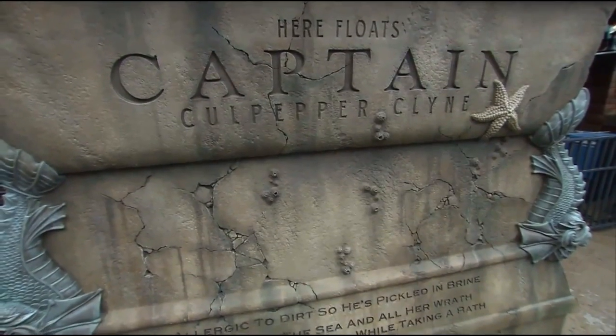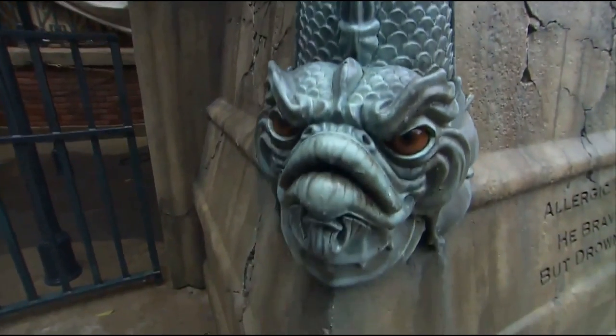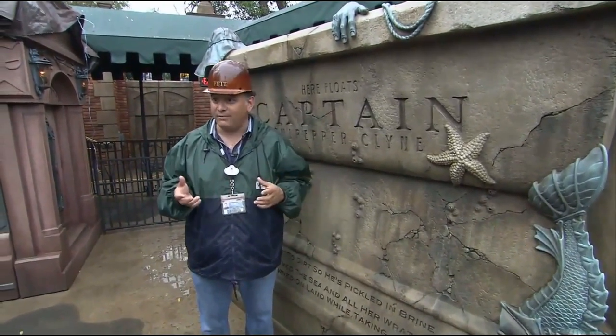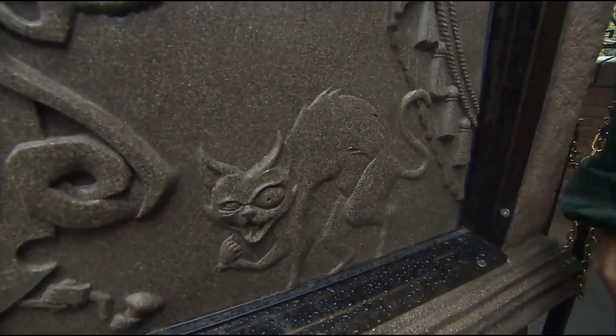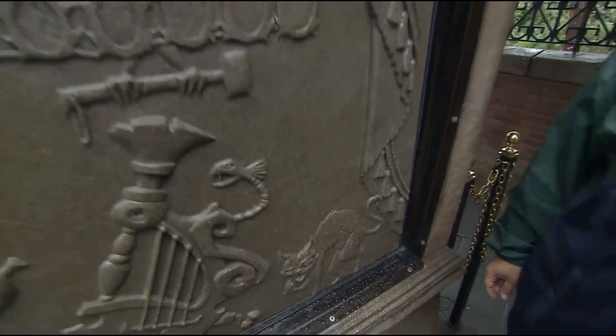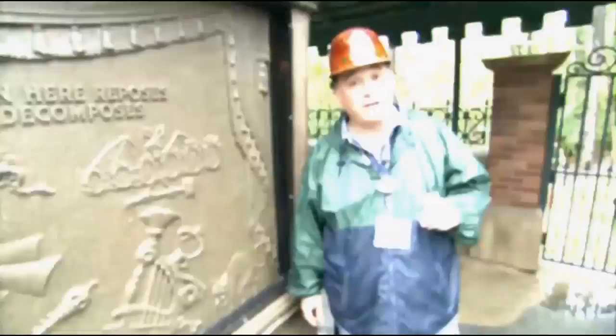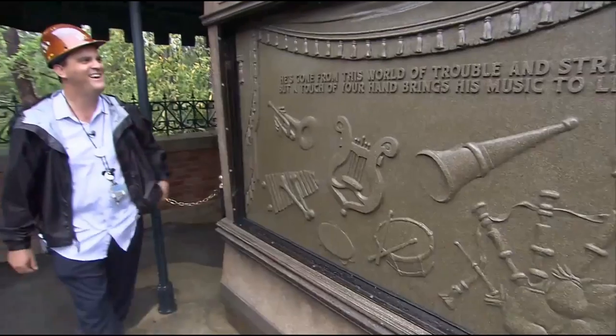This tomb was based on a character that was originally created for the mansion by Ken Anderson. The story was about the sea captain and his wife. And the one-eyed cat was another character that was intended to be recurring, just like the raven, but never made it into the show. And so now, finally, the one-eyed cat is here.